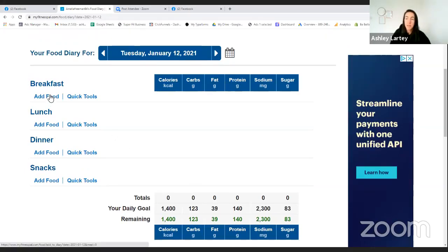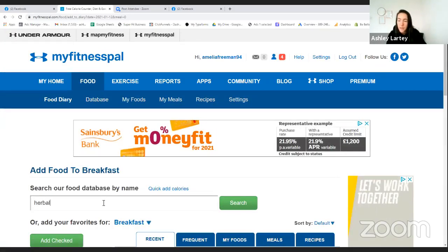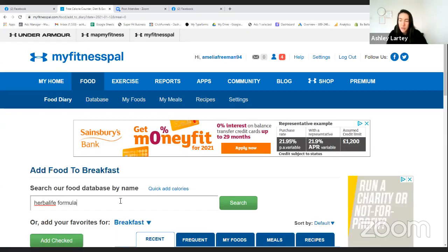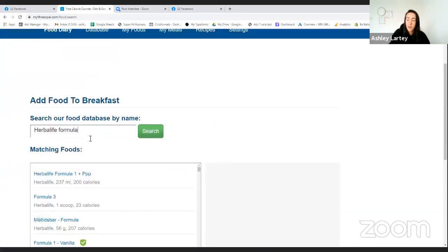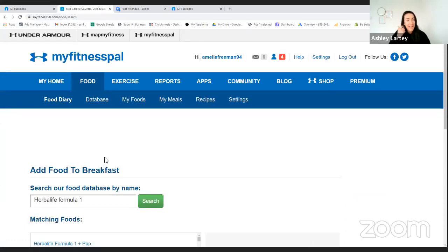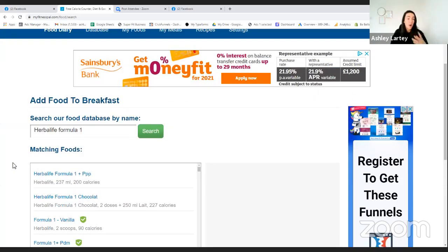So breakfast, I'm going to click add food. And then when you do add food, you can type in. So you know what it is, guys, I have a Herbalife breakfast shake every single morning, and you will see why. Only 200 calories per serving. So Herbalife Formula 1. Now, with everything you put in, there's going to be 100 different variations. You can add your own in as well.